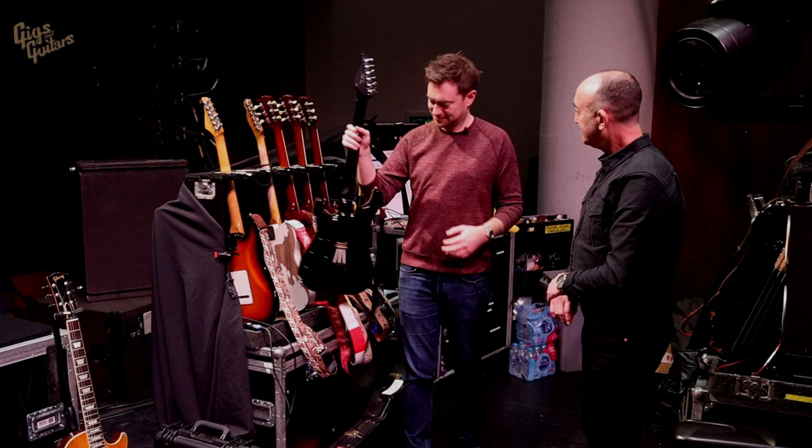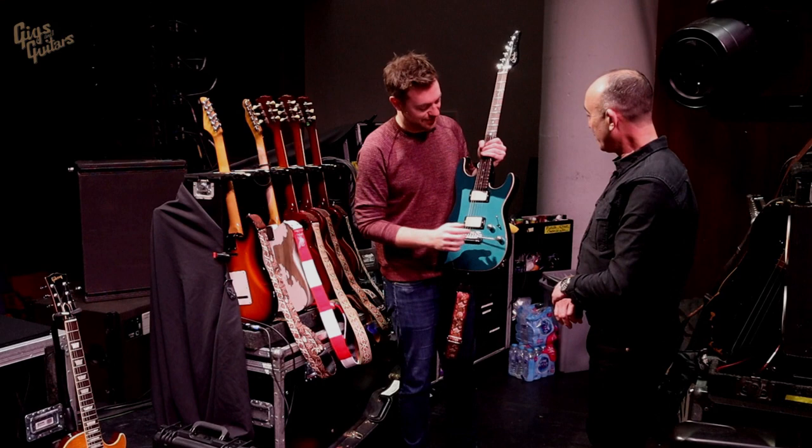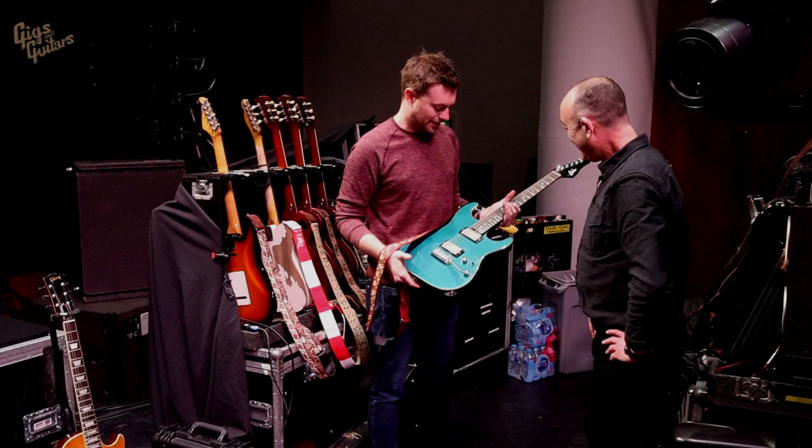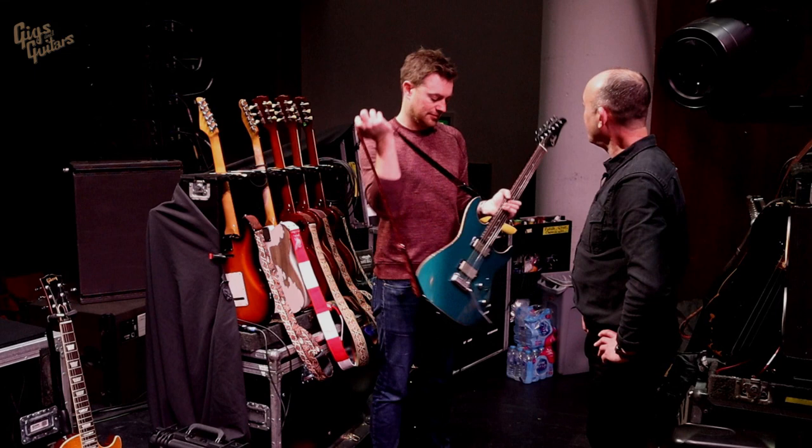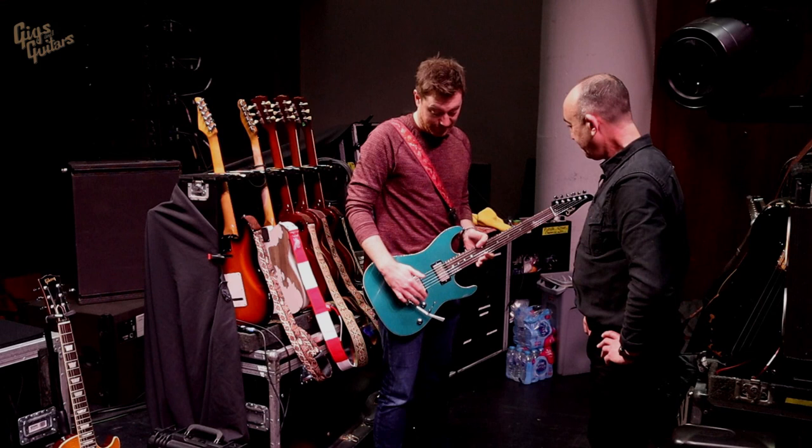Yes, it's the Pete Thorne Sir. I wonder why we've got one of these. But all joking aside, this is the most versatile guitar I've ever played. Genuinely, we did a show in Malta in the summer, and I had to take one guitar, and it was this. You can do everything on it. It's got the coil tap. It can do Strat sounds.